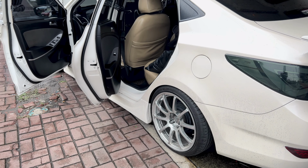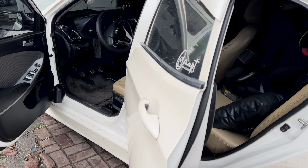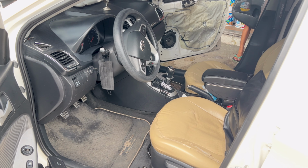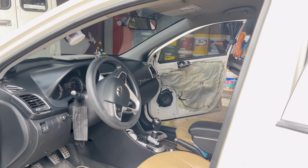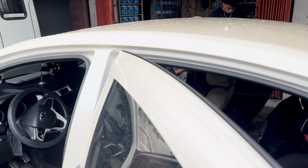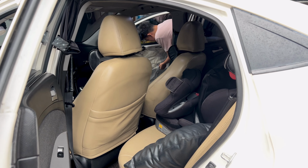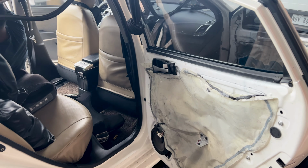All right, here we have the VIP Accent getting stripped down. As you can see, they're starting to break down all the door panels. They got the passenger side off. They're going to be breaking down or tearing down the headliner as well, since we need to get all of those items and leave it over to the upholstery shop so they can work on it for a few days before they can call us back in and have everything situated and sorted out.